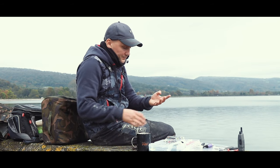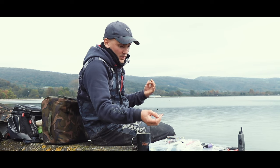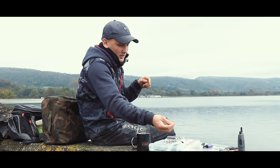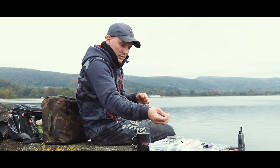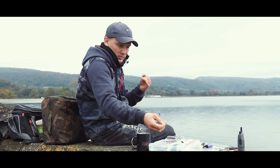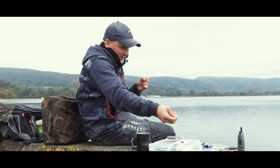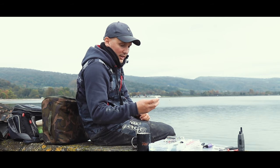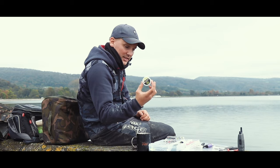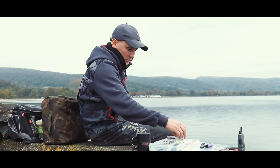So we start with the trace. Here, as you can see, it's between 12 and 18 inches, and that's 40 pound, so 18 kilogram, and that's the Fox Predator wire. I've got the 49 strand on there. They do it in 26 pound, like that one, but I've got 40 pounds.